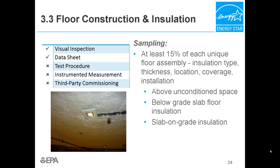Changes to the proposed floor assembly must be reported to the design team to ensure that the installed R value is used in the as-built energy model or to ensure that the floor meets the prescriptive path requirements.